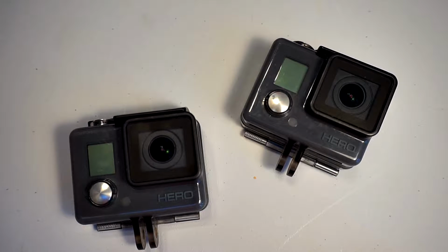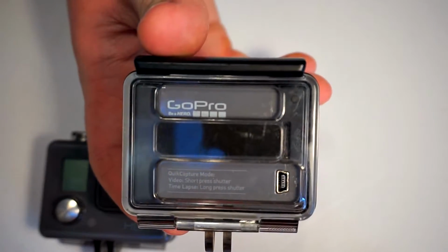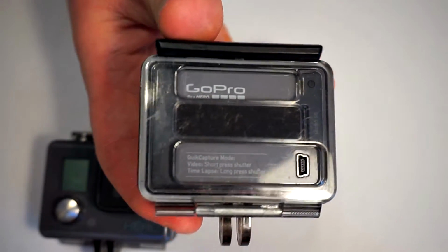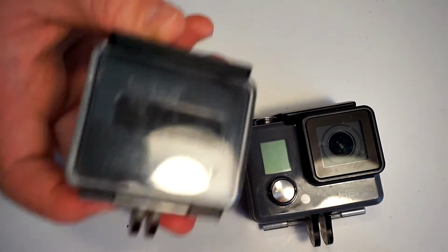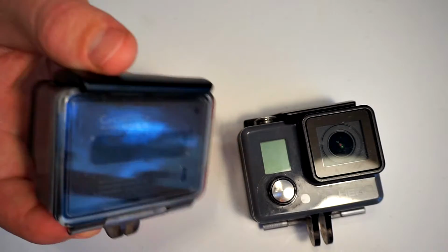The only downside is they don't have that good of audio, but if you get an audio recorder, then you don't have to worry about it. Or you have to have the back panel open like that because the microphone's in there. If you have it closed like this one, then you're not going to hear anything.